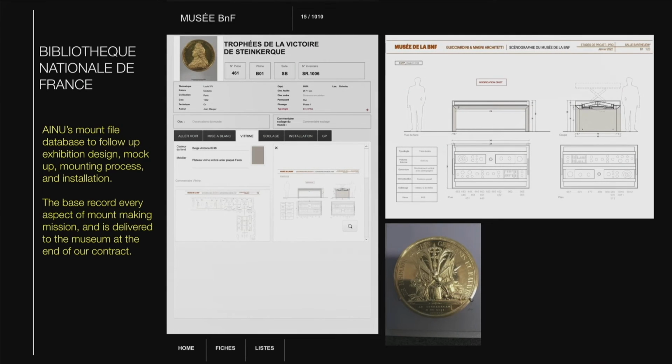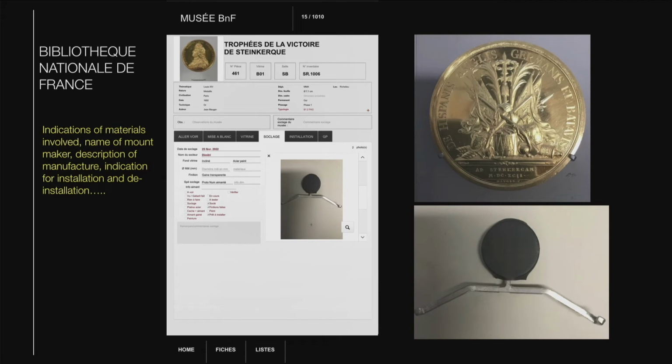and just for you to understand the way we work on these projects, we prepare our database and everything is registered in it. You get access on your iPad on site to the exhibition design drawings, and you record on your file the name of the mount maker, the type of material that you use, and you can follow the process of your mounting, especially if it goes to painting or other things.